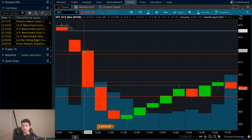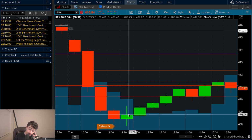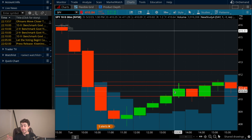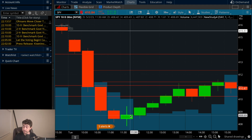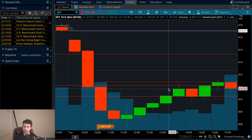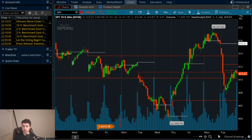You don't want to be focused on buying calls into big red 30-minute. You don't want to be focused on buying puts into big green 30-minute, especially if it's dropping from major resistance or if it's pumping from major support. That's how traps get created. The price matters, the patterns matter, the 30-minute patterns matter. Use all this to your advantage, folks. That is how you trade the best setups at the best prices.